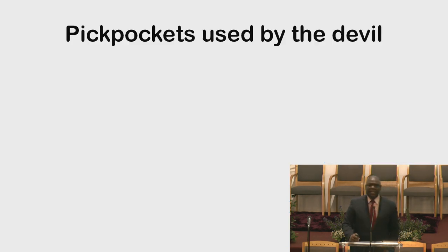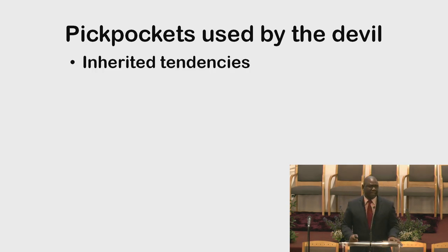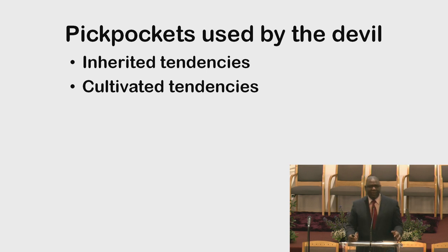Oh, my friends, I don't know what there is. Pickpockets that the devil uses. Some things that we've inherited from our families. Some things that we've cultivated for ourselves, young people. Some of those screens that we stay looking at throughout the night, and looking at naked women. It's actually a mind that the devil is using to steal our ID from us. That's not the purpose for which we were created. Are you with me?